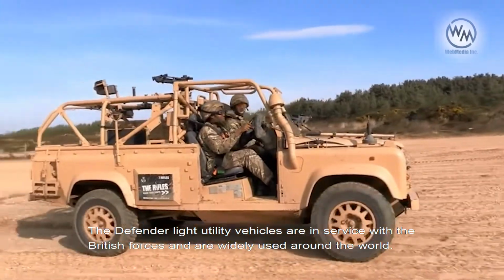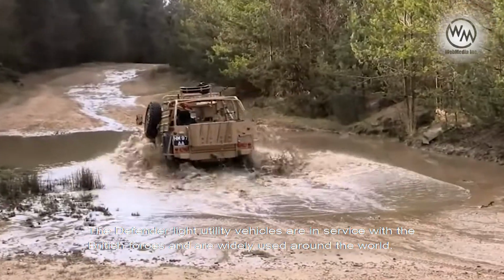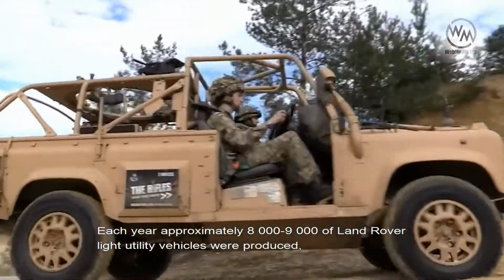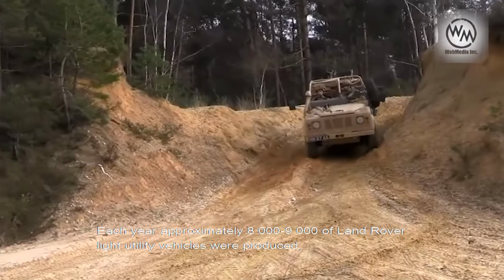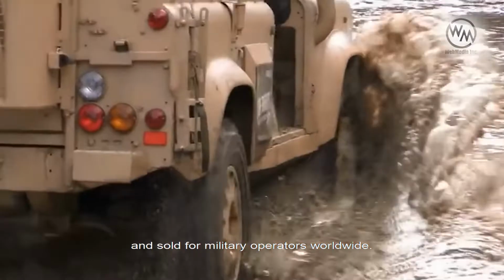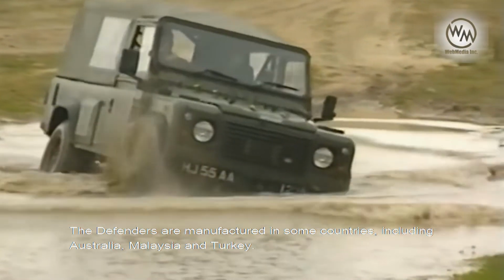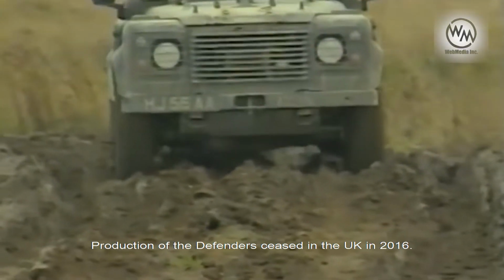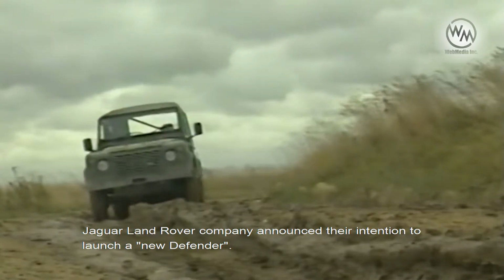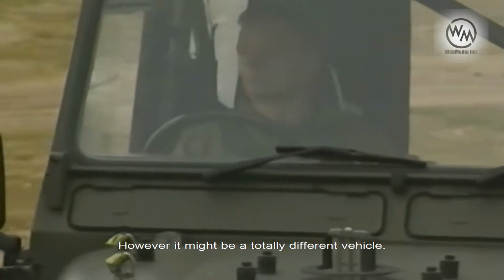The Defender light utility vehicles are in service with the British forces and are widely used around the world. Each year, approximately 8,000 to 9,000 Land Rover light utility vehicles were produced and sold for military operations worldwide. The Defenders are manufactured in some countries including Australia, Malaysia, and Turkey. Production of the Defender ceased in the UK in 2016. Jaguar Land Rover announced their intention to launch a new Defender. However, it might be a totally different vehicle.